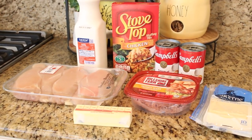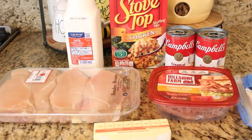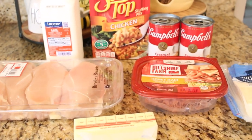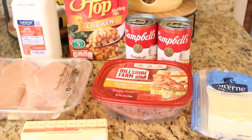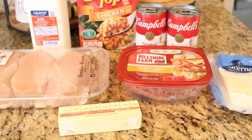So in the kitchen today, we are going to be working on dinner. Today I'm going to be making chicken cordon bleu. This is a recipe that I usually put in my crock pot, but I need to get this done a little bit quicker. So we are going to put it in a casserole dish and bake it in the oven.